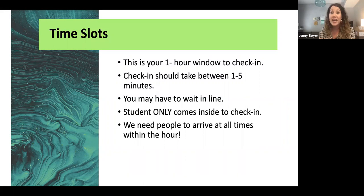You might have to wait in line. Again, we're hoping that those 20 people are going to space out within that hour. But there might be a lot of people that think, oh, 10:20 is just the best time for them. So you might have to wait in a line. We are going to be doing that in a very socially distanced way, but just prepare your heart and soul to potentially have to wait in a little bit of a line, just depending on how things go.